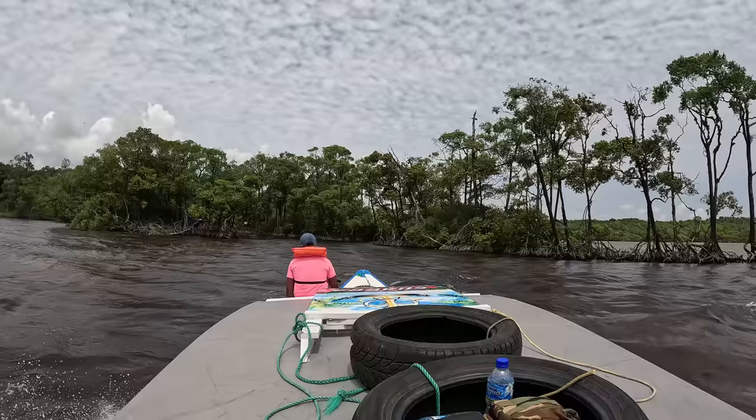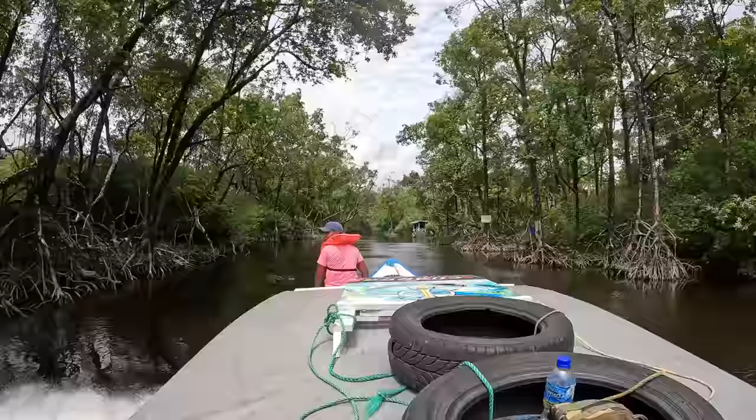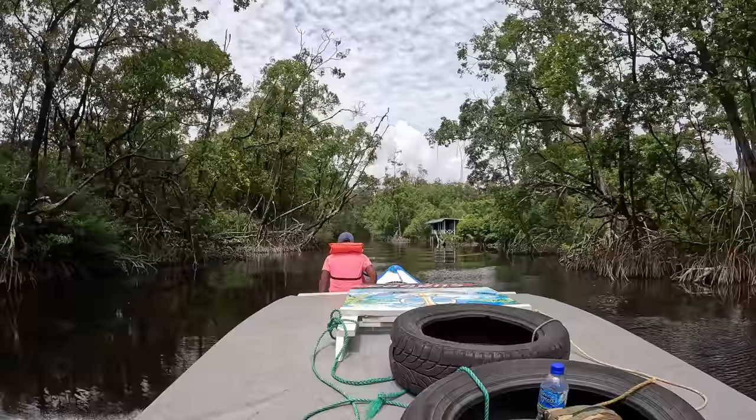I hope that channels something from out there to in here, rather than these guys that come out into the Atlantic with the rough waters. You know, with the small boats it's really difficult to come out in the Atlantic.